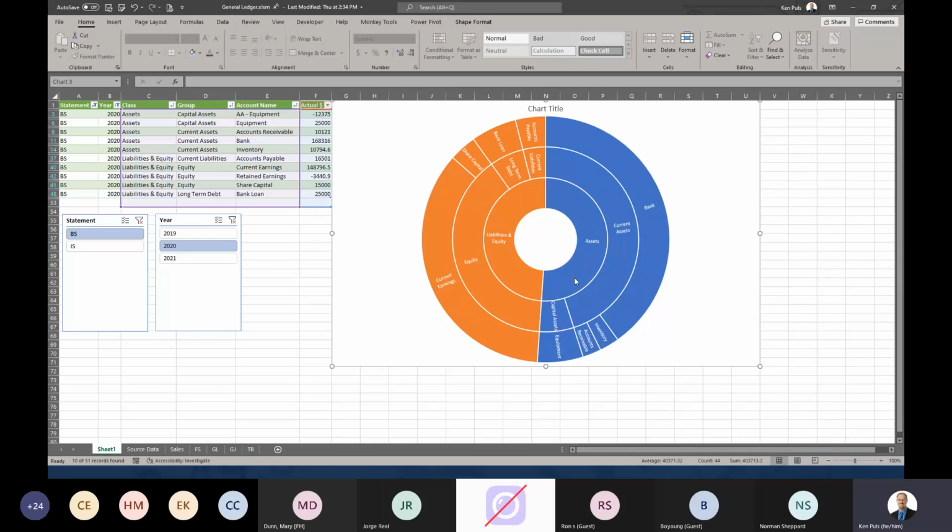Regardless, I can actually see some interesting things that have happened here. In my assets, I have much more in the way of current assets as a proportion of my assets now versus before, where I had mainly capital. Most of it is bank, so cash, which is good. I must have sold some stuff and brought in some money. When I look at the liabilities and equity side, long-term debt is a much smaller proportion of what I have. The share capital has shrunk as an overall proportion. Current earnings is massive, so it looks like I've done fairly well this year.